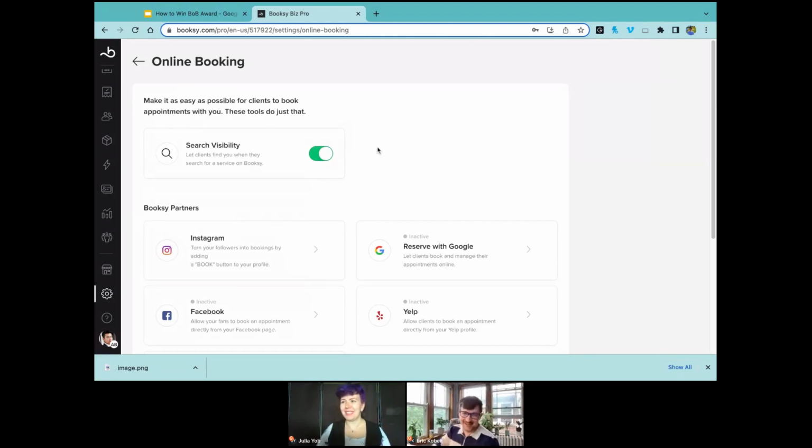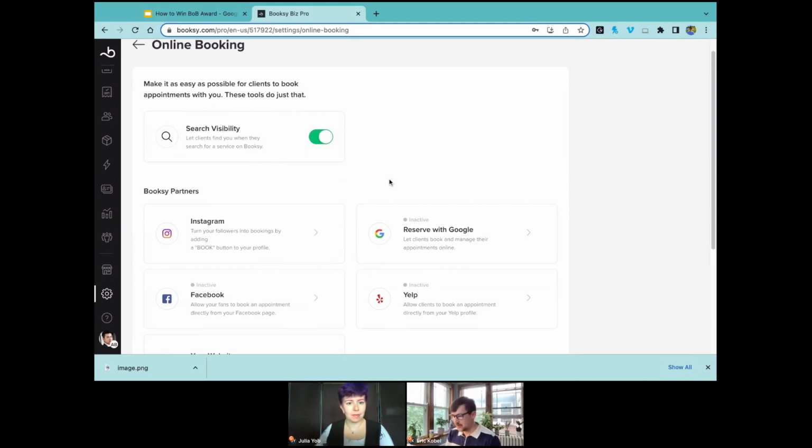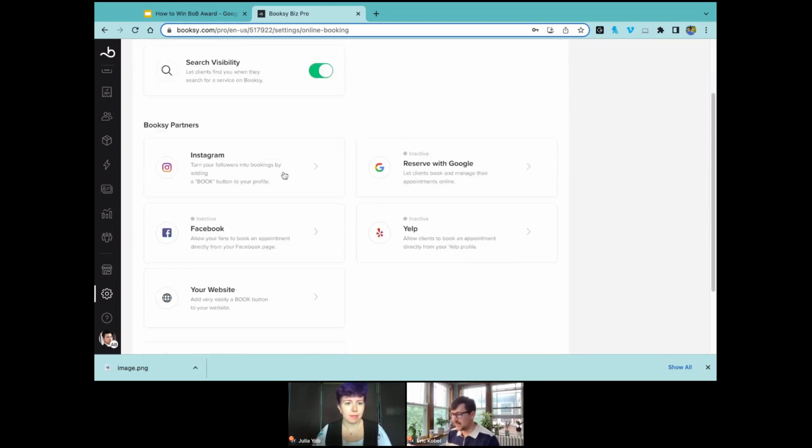Get those bookings from the marketplace, make sure your visibility is turned on, and then check out the Booksy partners. So these are partners that we have native integrations with to add a book button to your profile that doesn't navigate away from Instagram or Facebook. Everything is done on that platform, which is a big driver for bookings from those platforms.